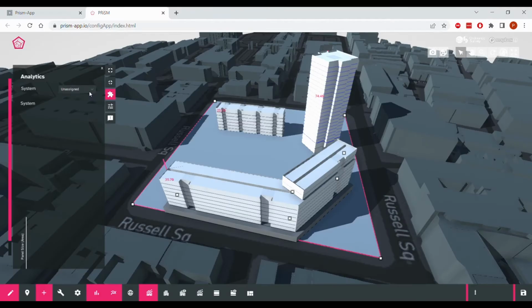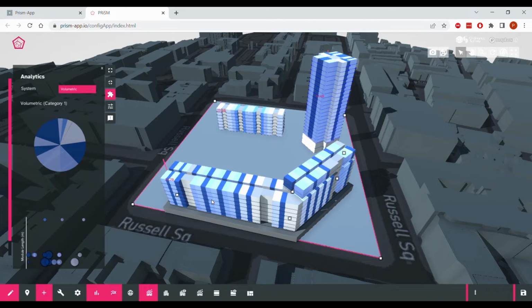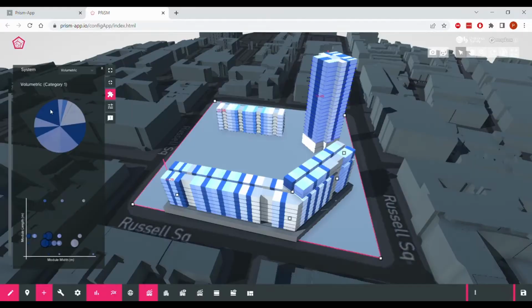And I can also start exploring the kind of system that I want to use. So I'm going to choose a volumetric system here and try and populate the design with modules. So you can see that across all three buildings, the system has worked out the range of different sizes. So it's color-coded based on the size of each module that would go in that section, based on the interior walls, chases, downpipes, all that. And I've got all sorts of different metrics coming out here.